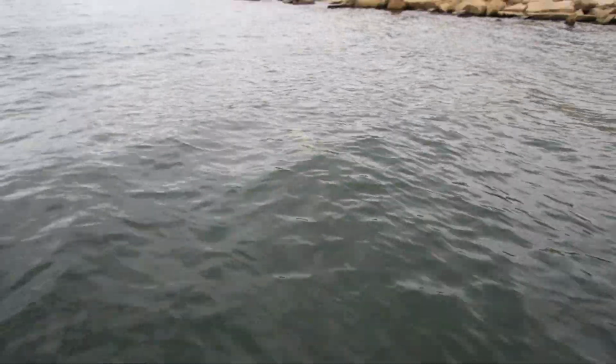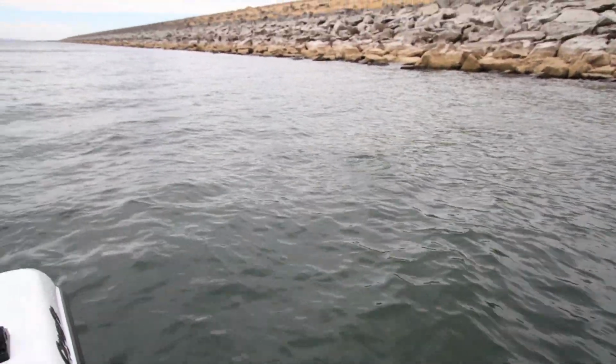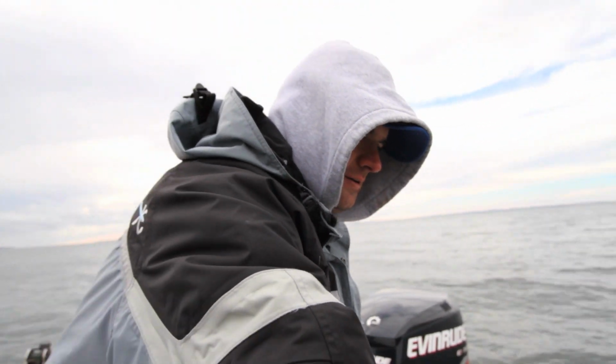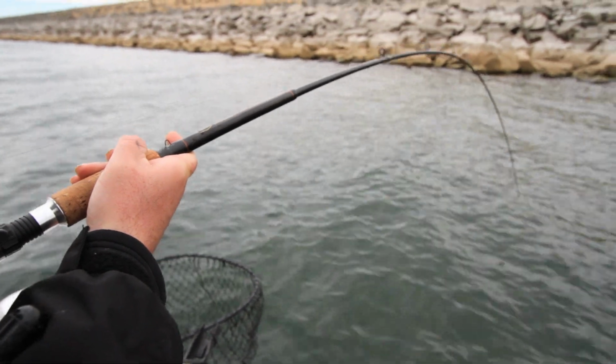Oh my goodness. Oh my, this is why people drive all the way out to Fort Peck, right here. Wow. Oh my, look at that fish. Isn't that just beautiful? Oh, incredible. How am I gonna net this? Well, I've netted bigger fish by myself and I've lost smaller fish by myself, so we'll give her a try here. I still think she's a little fresh yet.